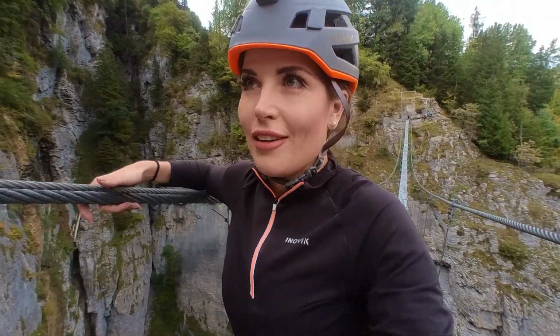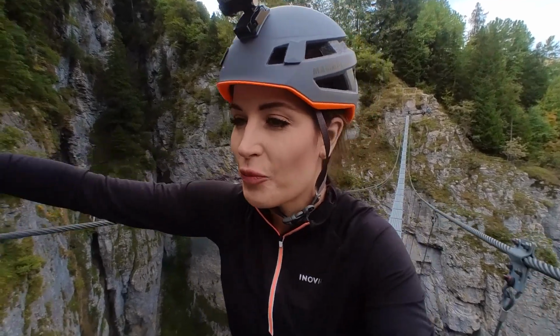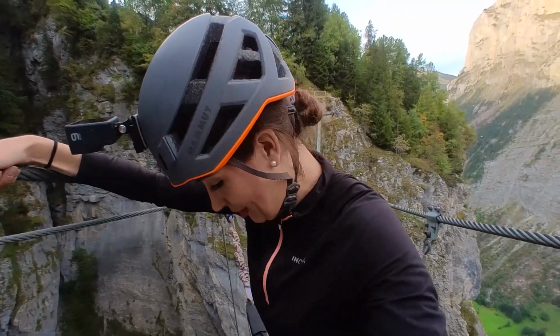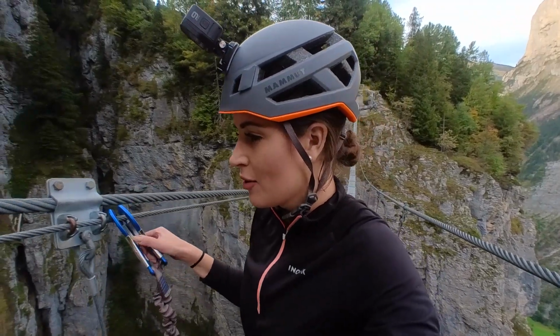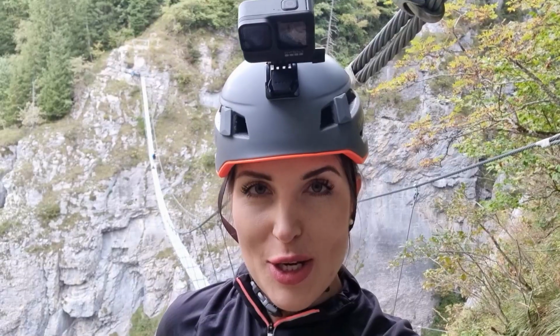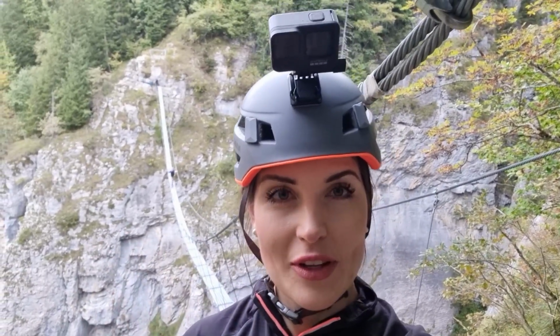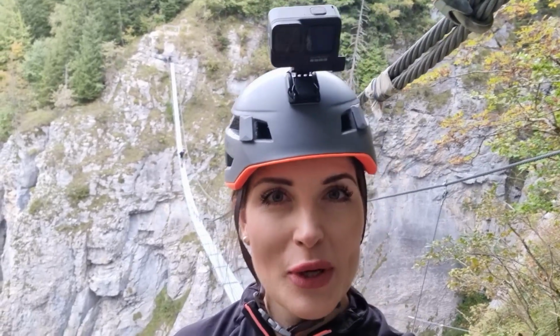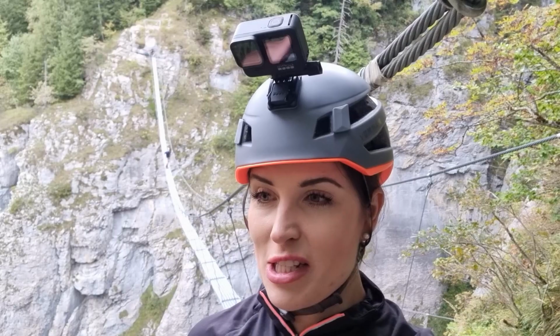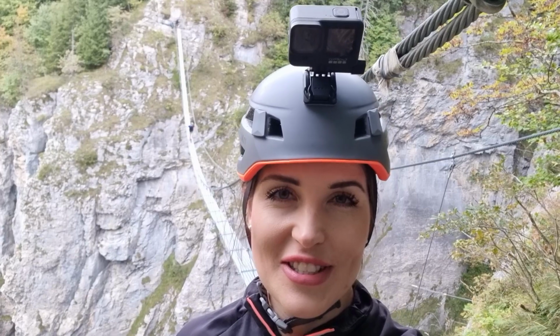Bridge. Even it looks more stable than the other ones with just one small steel rope. Oh, this is so much scarier. It's much more unstable. I managed the bridge. I expected it to be the most stable because it looks bigger and it has also a bigger space for the legs in comparison to the other ones where it was just one rope. But because it's bigger, it's so much more unstable. Yes. So I think I'm about to finish this Via Ferrata.